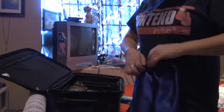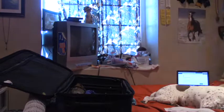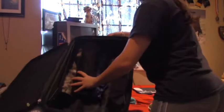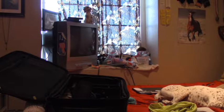And then I have these shiny blue ones I'm going to wear another day. Then I have some black ones. Anyways, so then I got all my culottes in here. Oh, and then the culottes I'm going to be wearing are just the black ones. They're just black, the non-special ones.